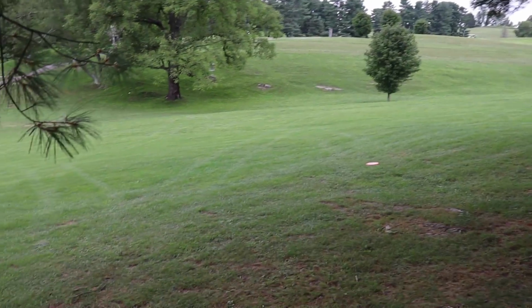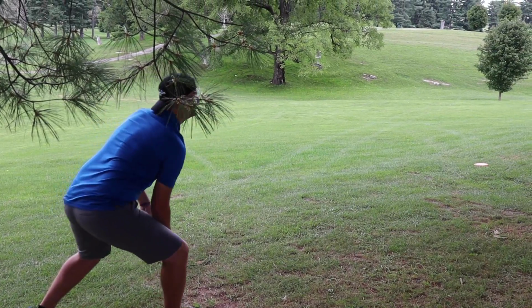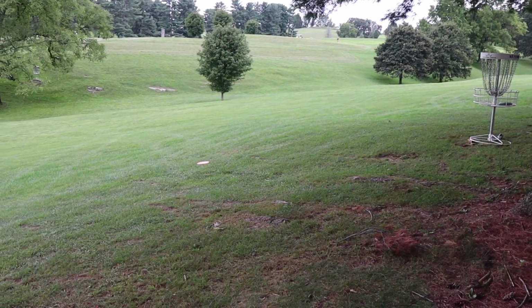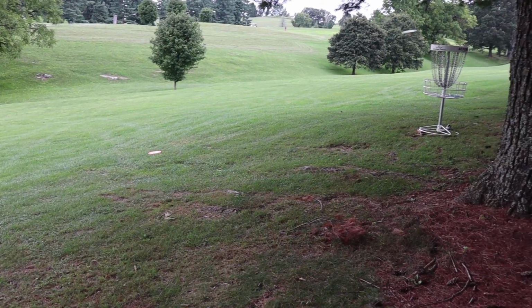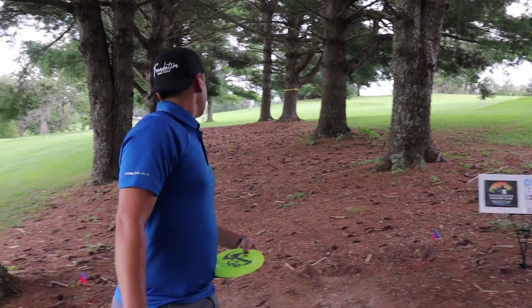Yeah. So you can see the difference. This disc did not beat that tree he was looking for, and it left him about 25 or so. And then the one that did, that last throw, was a lot closer, slid right past the basket.